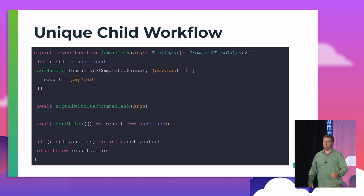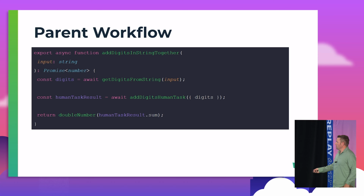So now we're back. We've been signaled from the do human task workflow back to the human task workflow. We have our result, and then we can say, hey, return the output or throw an error depending on what happened. And now we're back up to our parent workflow. So we've requested a person to do some work, we've got the result, and now we can use that in further computation as we go.